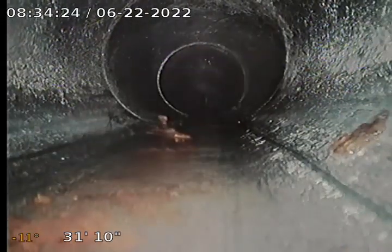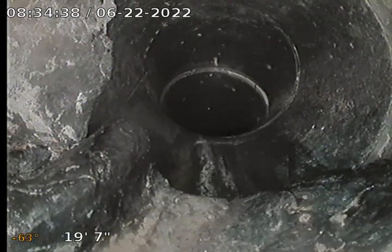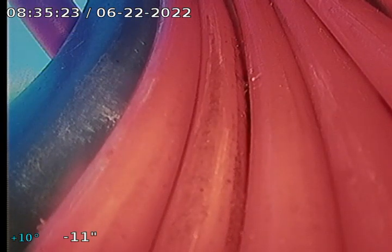Okay. Let me show you, Lisa, where there's an issue. This is new pipe here. Here, that is Orangeburg. That tar paper pipe. You can see it's kind of flattened out and whatnot. So we've got a little small section of it, maybe about 15 feet, before it transitions into the newer pipe. Okay, that should do it.